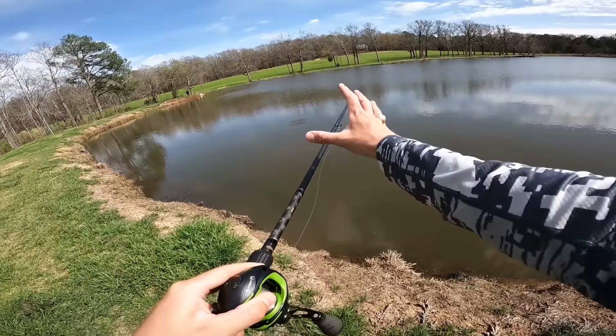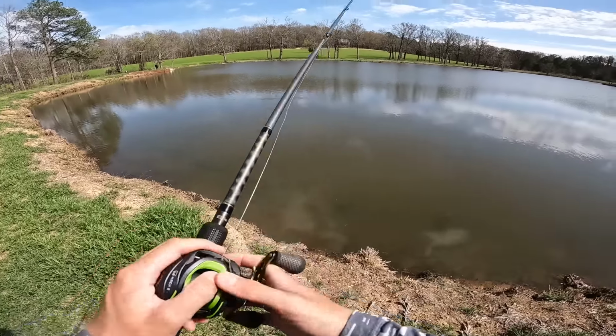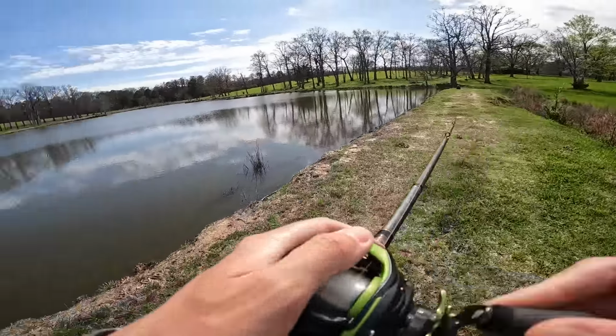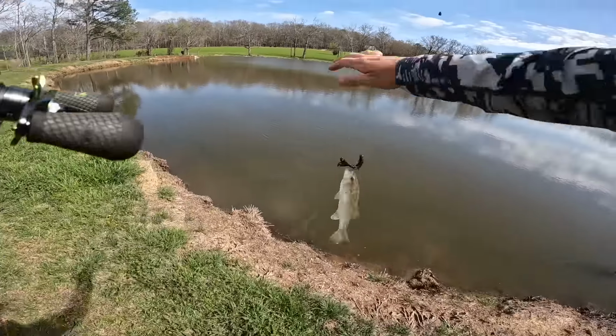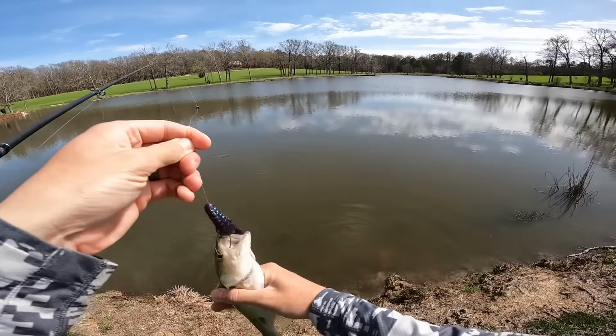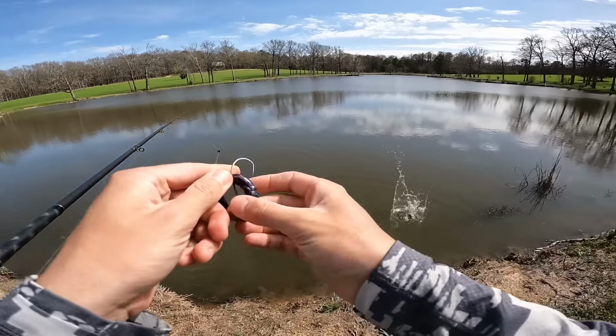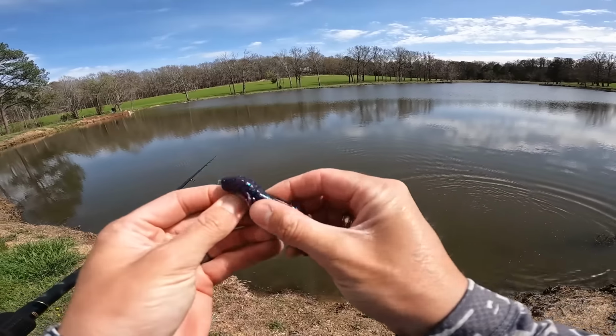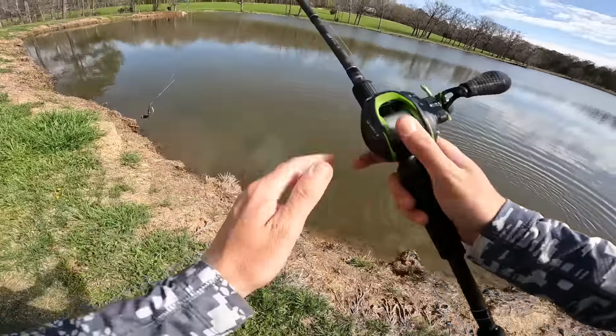There's a bass right here, and I'm gonna flip until I catch it. Gosh, there he is. Oh my goodness. Oh, come on, brother. You are not quite the size I thought you were gonna be. Happy to have you, but gosh, I got so excited for that, man.